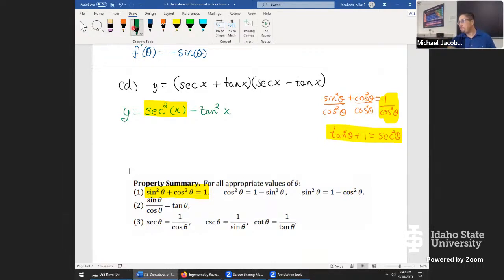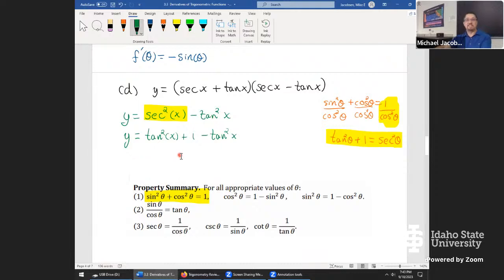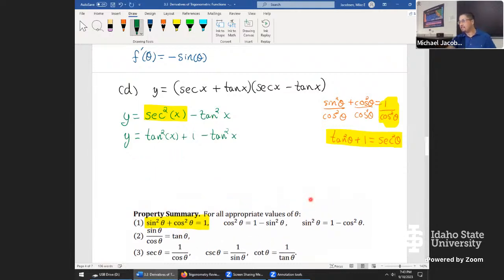But once we're happy with that identity, we'll go y equals, in place of secant squared x, put in, well, it's going to be x because that's a variable, so tangent squared x, plus 1 minus tangent squared x. And now there's a massive cancellation, right? The whole function is a constant function, y equals 1. And that's kind of unbelievable, but the promise is if you plot this in, say, Desmos, you should just get a constant function at height 1.